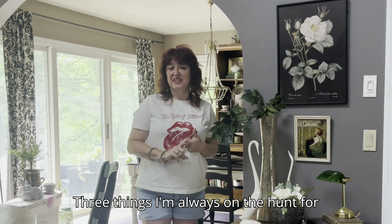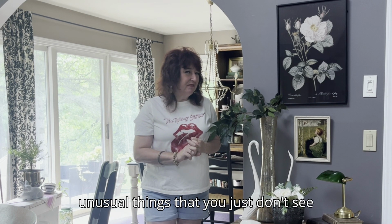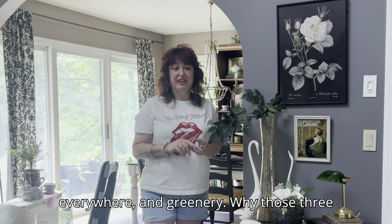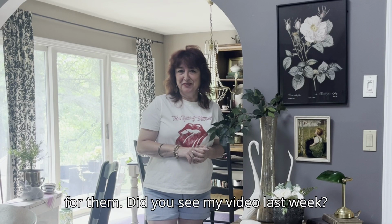The 3 things I'm always on the hunt for are seasonal items, the unusual things that you just don't see everywhere, and greenery. Why those 3 things? Because you can always find a spot for them.